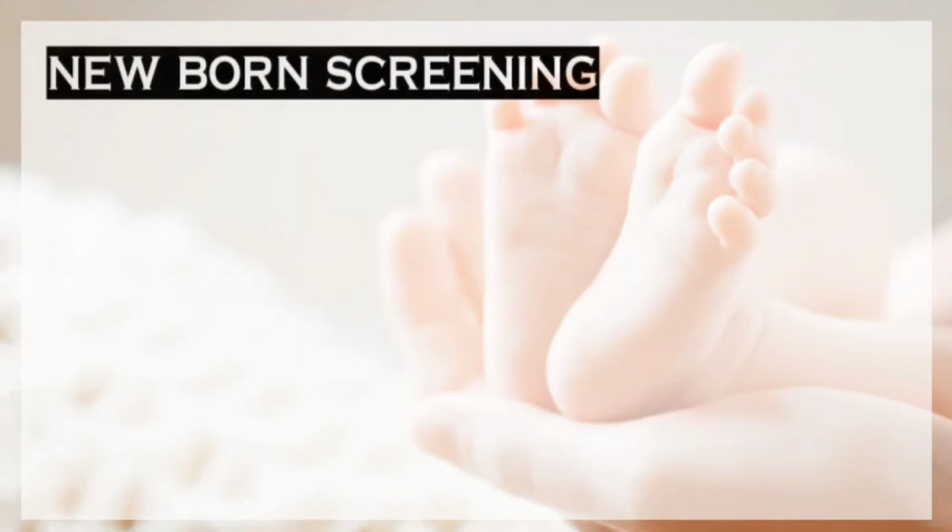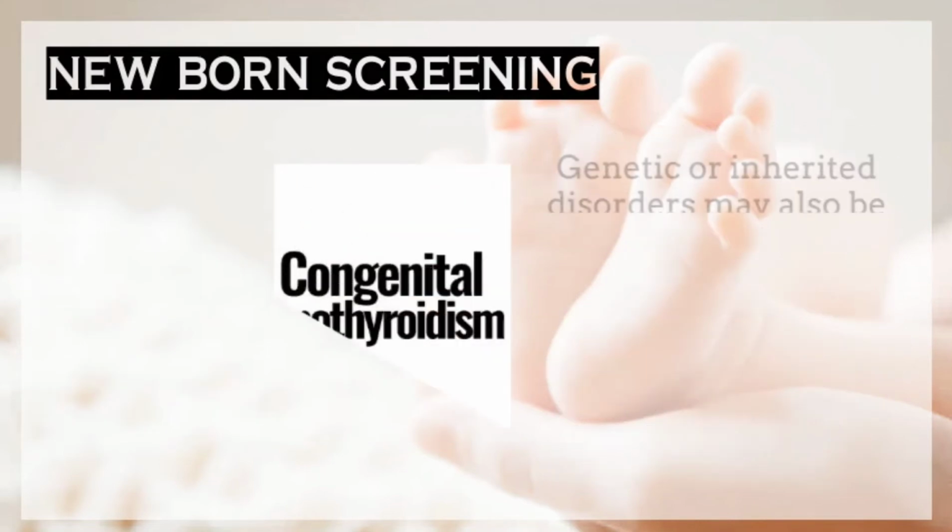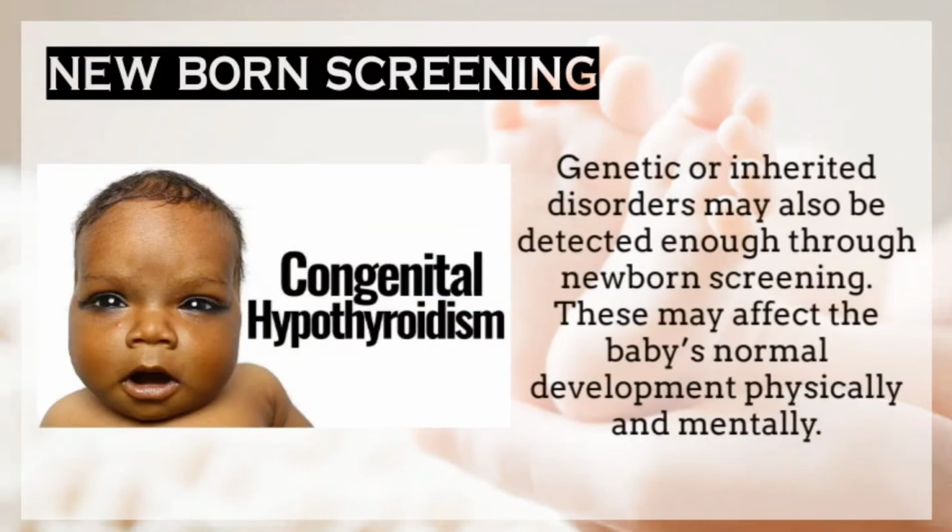Newborn screening. After childbirth, in the first 2 or 3 days of life, a test for the newborn shall be done to detect possible harmful or deadly disorders. This procedure is known as the newborn screening. It is done by getting a small blood sample from the baby's heel for testing. Genetic or inherited disorders may also be detected through newborn screening. These may affect the baby's normal development physically and mentally.